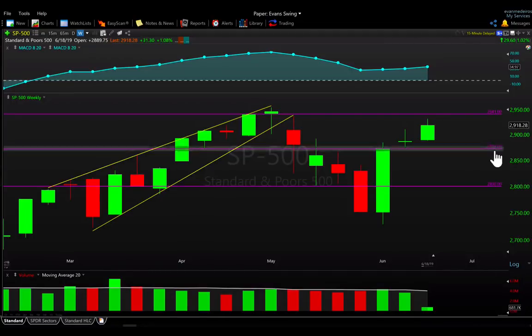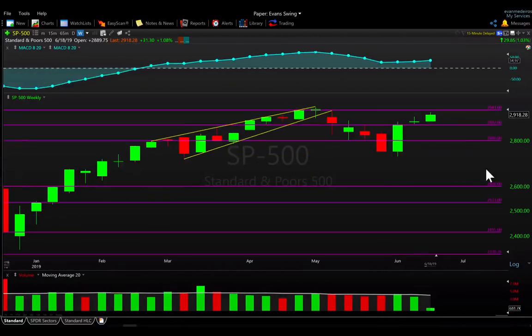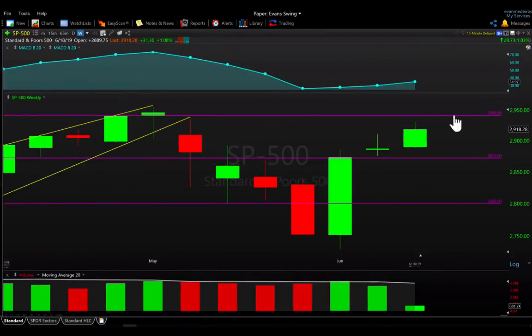Otherwise, as long as we hold above 2872, the midpoint of this range, then I think the upper level momentum, the high level basing action will remain in there and be constructive overall for this market. If we can't hold above there, 2800 is the next big relevant level to the downside. Otherwise, this is the landscape that we're trading in.